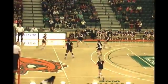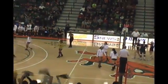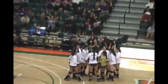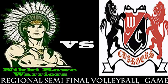4 gets a nice serve off there for the Warriors. Chargers getting this one. Chargers successfully send that one back over to the Warriors. Warriors are there. Warriors send that ball over. That'll bring up a 17-18 game here. Like I said, don't get too excited. They're still down by 1. Chargers call a timeout to stop the momentum that Rowe was able to gain there. Let me tell you, Rowe was able to gain quite a bit of momentum on that one. 18-17 game right now. And let me tell you, this is becoming a closer game than what it was. Like I said, Rowe lost game 1. So Rowe needs game 2 here. There's no doubt about that.